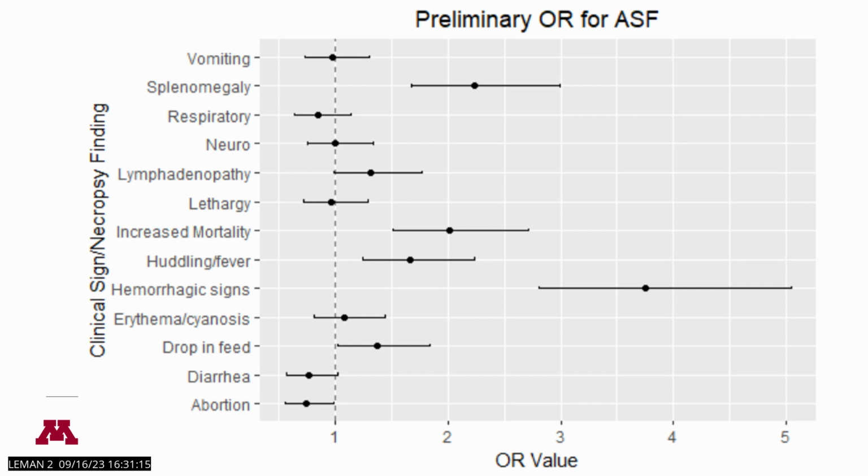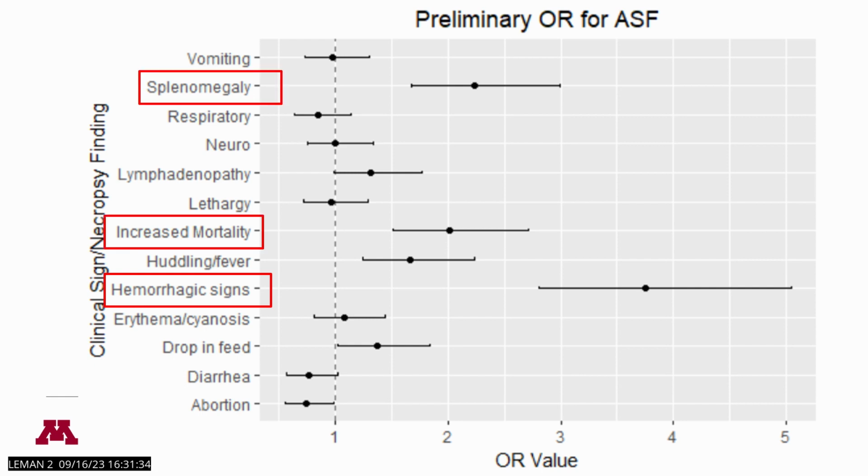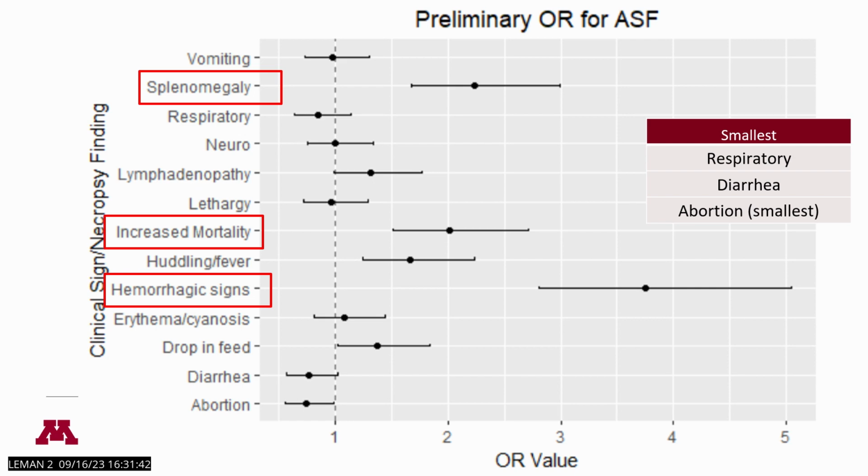So this is first for ASF. And so when we have the outcome of, do you think this is ASF or not, yes or no? For this part, we're kind of just setting aside the confidence. So that's something we'll look into later. The highest odds ratio was hemorrhagic signs, followed by splenomegaly and increased mortality. So things I think that we tend to think are consistent with ASF, and it's interesting to see that, as you kind of saw on those other responses, it's the opposite with PERS. And so the smallest odds ratios were respiratory, diarrhea, and abortion, abortion being the smallest.